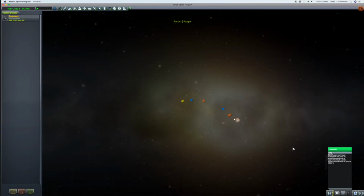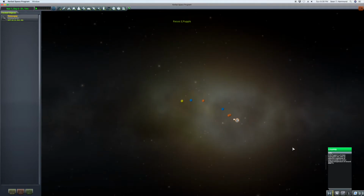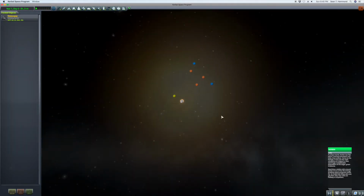Next, we have C Puppis, which is a G-class supergiant star with an apparent magnitude of approximately 3.4 and a surface temperature of around 4,880 degrees Kelvin. And then we have Rho Puppis, which is an F-class bright giant star with an apparent magnitude of approximately 2.7 and a surface temperature of around 6,550 degrees Kelvin.